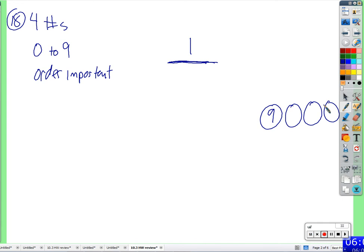And order is important, meaning you specifically have to get it in the same order as they come out. So if you pick 7910, you lose. You have to pick 9710. So how are we going to count all of the ways that you can make a four-number lottery ticket? Four numbers can come out of a nine, or out of 10 of them, right? 0 through 9 makes a total of 10.